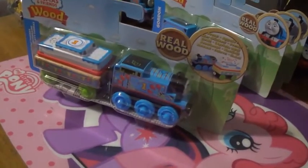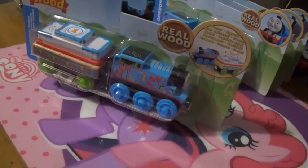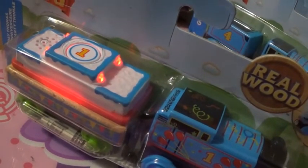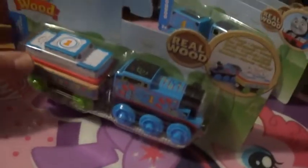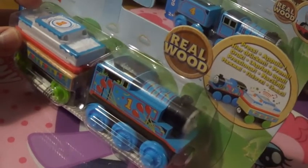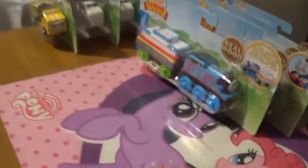And here now is an item I've been wanting to get a duplicate of ever since I got the official copy in the museum. It is the Birthday Thomas 2-pack, complete with this cake. Yep, the birthday cake car. I've been wanting to get this Thomas 2-pack for this car and the exclusive themed Thomas. Looks really cool. Of course, I'll fully judge the model once I get it out of the box.